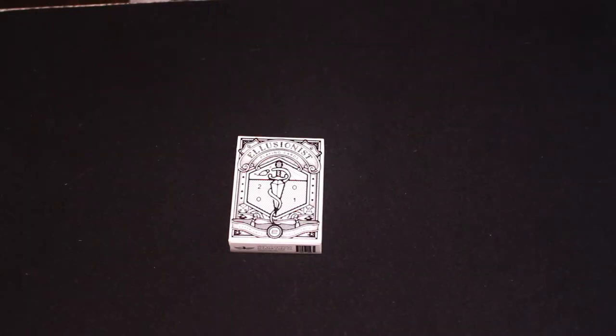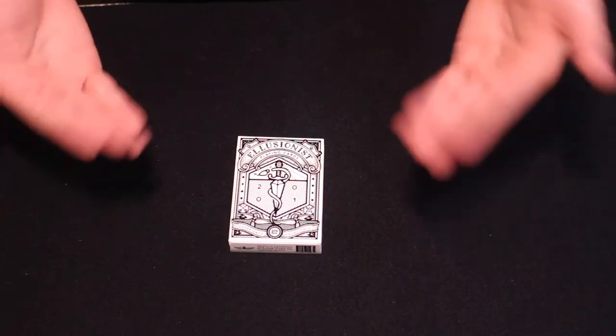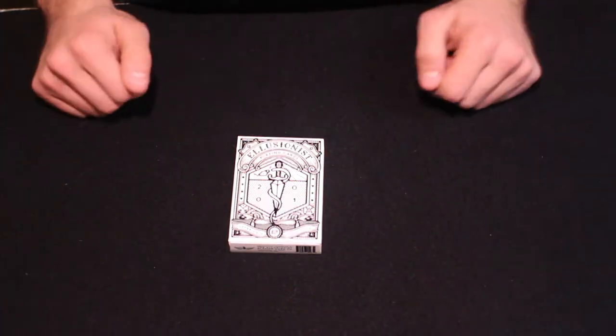The elusive, the exclusive Ellusionist deck is here for review. Guys, this deck was only for Ellusionist employees up until now. I got my hands on it, so not a lot of people know about this deck of cards, and the ones who do have only seen maybe the frontal image of the tuck case.